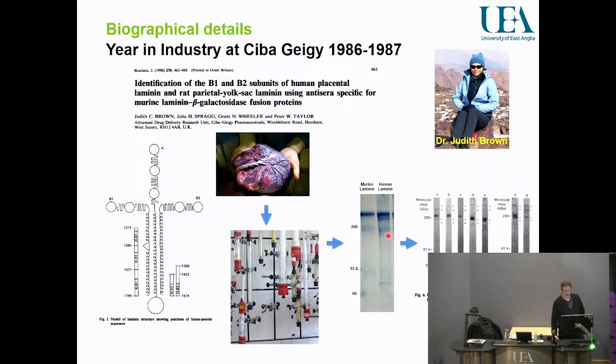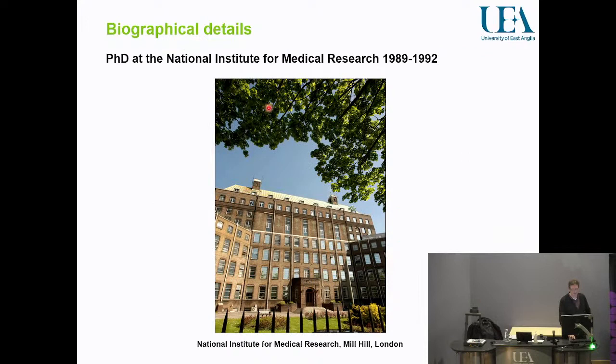And when we tested the antibodies that we'd made against these different portions of laminin, we found that these antibodies cross-reacted nicely on our human laminin samples with the different subunits of laminin. So this was just amazing. I did this over the course of the year. It was really cool because they put me on a paper which came out of that work, and it just showed me what you could do with research. It was just brilliant. So that meant that I really wanted to do more, and therefore I then applied to do PhDs.